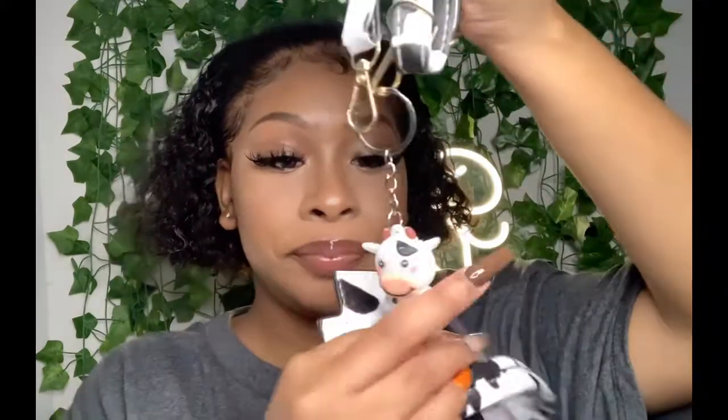So, the first bag I'm gonna show you is this cow bag. Real cute. I think all of the bags come with a little handle, so if you want to wear it that way. This came with a nice little cow chain too. So that's the first bag. I like these bags, so if you don't like them, that's your business, but if you do, go ahead and get it. Okay, that's bag one.